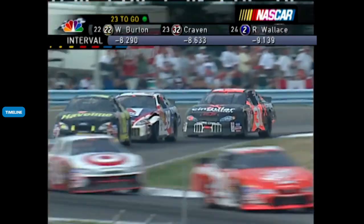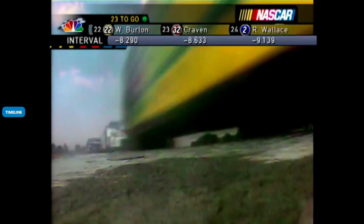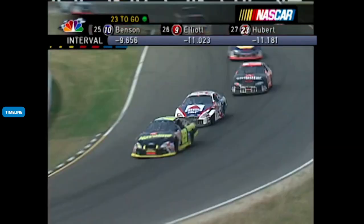Well, that explains it. Just before the restart, we intercepted this radio traffic between Robbie Gordon and Kevin Hamlin.